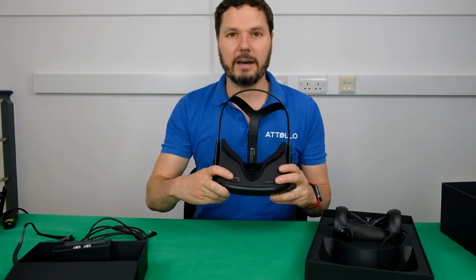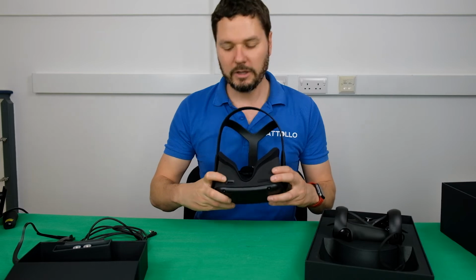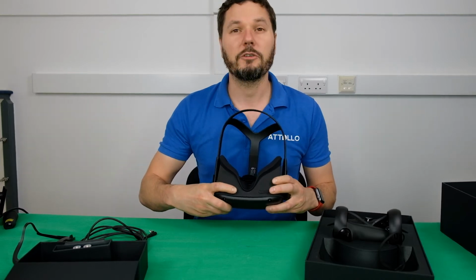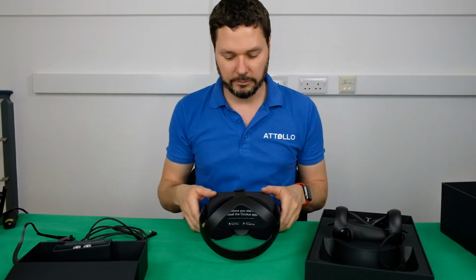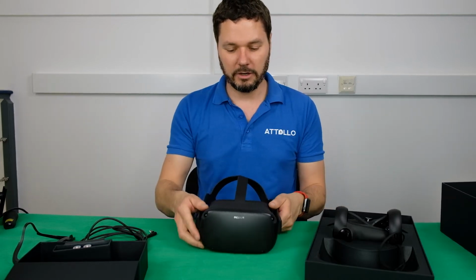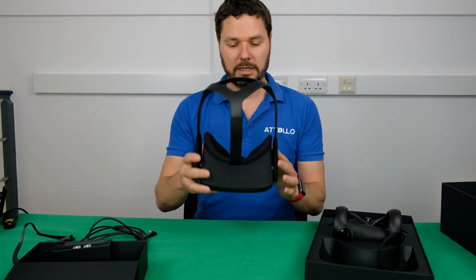And then we also have the lens spacer, so this is really good, and this is something that's missing on the Go, but we can actually adjust the lens spacing, so if people have wide eyes, then we can adjust it just so we get that perfect fit. So they've done a good job on making it accessible to as many people as possible.